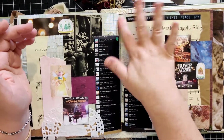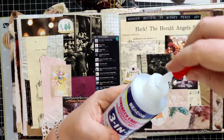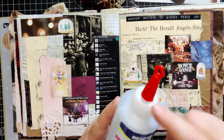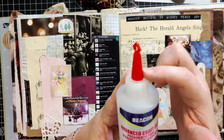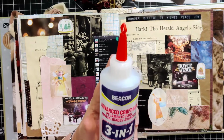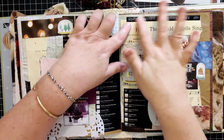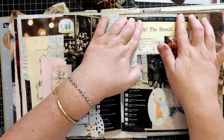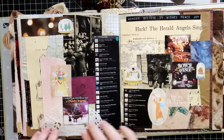I used some, it's not Fabri-Tac. I got some Beacon 3-in-1, and the only reason was because it had a cap like this, which I miss so much. Beacon, if you're watching, bring this back to the Fabri-Tac, please, because that other situation you got going on, I hate it. I absolutely hate it. Okay. So, yeah, and it's a brand new bottle, so it's kind of seeping out a little bit more than usual. Okay, so loving this.